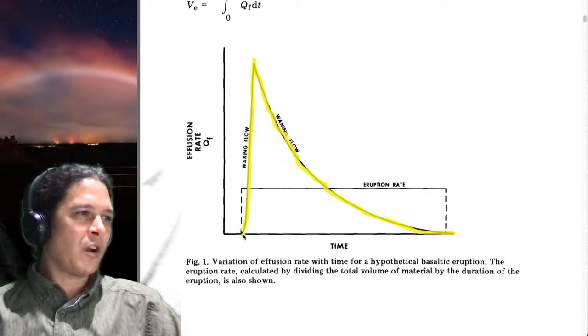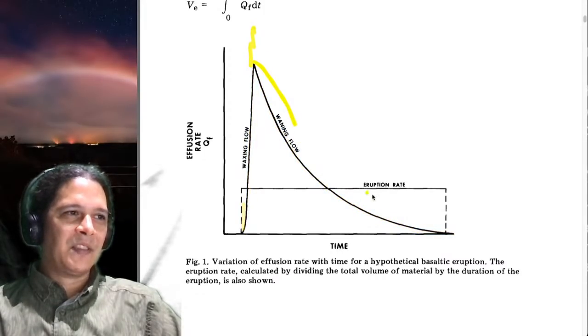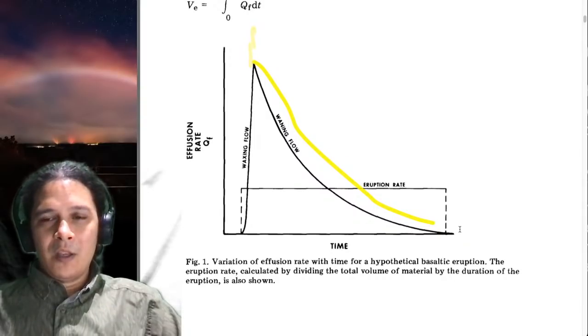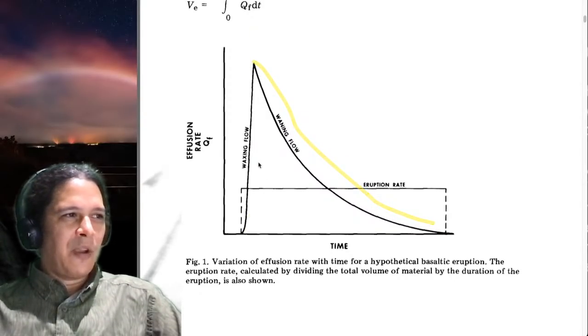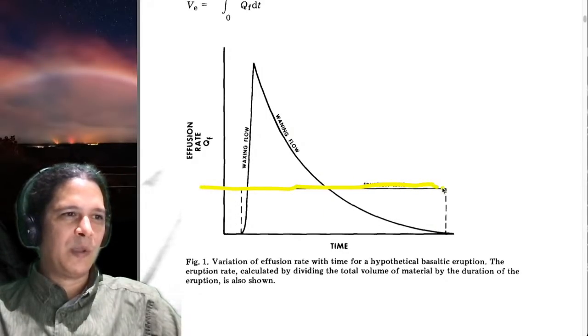You pop your cork right there, and then the thing is venting its gas and coming out. As it happens, the flow wanes all the way down here. So without looking at every moment in time and figuring that out, we essentially take an average of that, which is what we call the eruption rate, right?